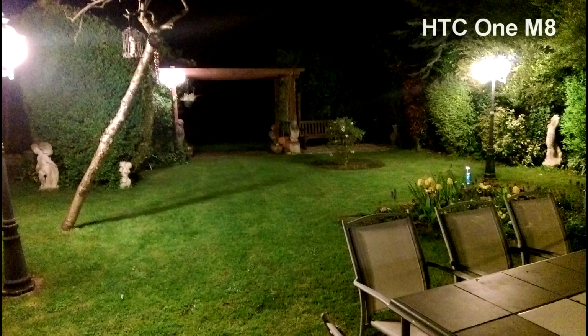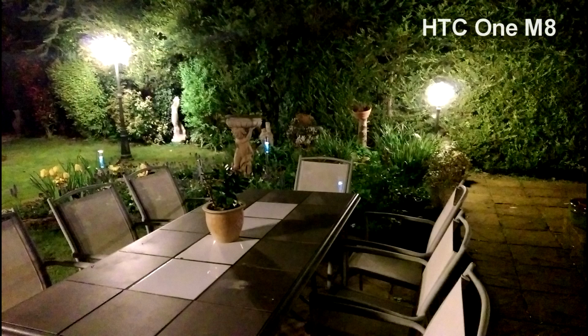So it's pretty clear that the UltraPixel camera on the M8 has a clear advantage in low light still shots over the Galaxy S5. It can pull in significantly higher amounts of light in extreme situations that the Galaxy S5 really struggled with. The video recording overall, I didn't notice much difference between the devices, but the stills were significant.